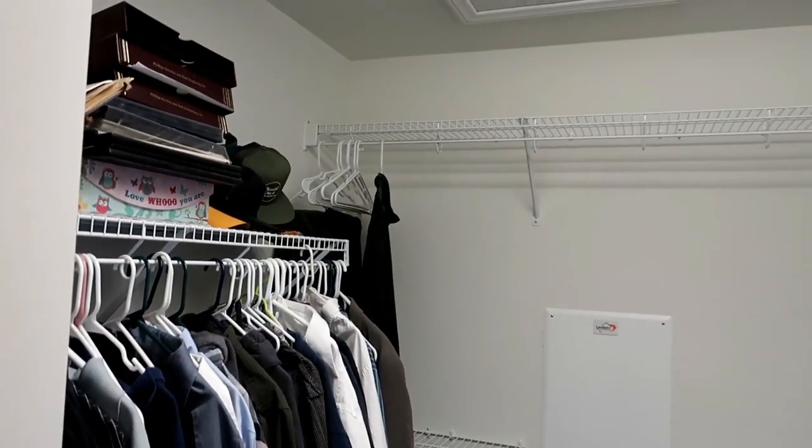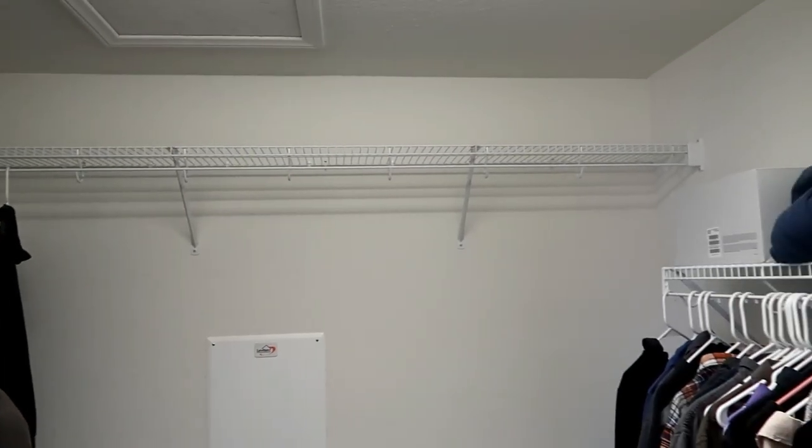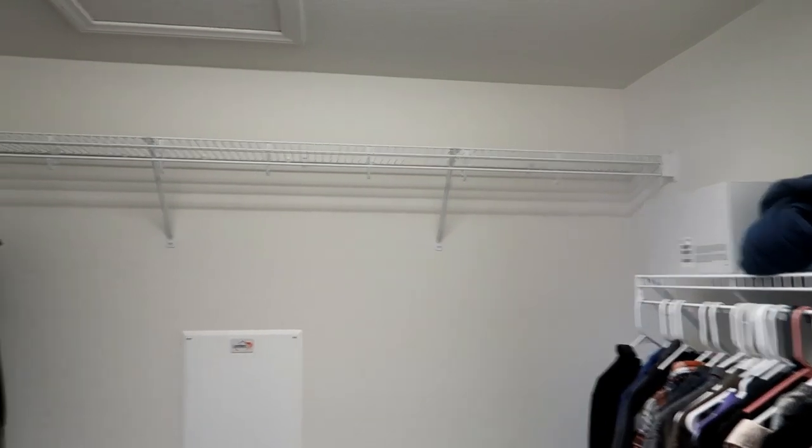Probably gonna be putting the hats up there just because. I think the hats will do better up there because where I have them now, they're up high above my entertainment center, but it's near the air vents, and so dust blows on them. I do not like that. So I'm gonna put the hats up in here. We'll get all of those laid out and just start to feel organized.